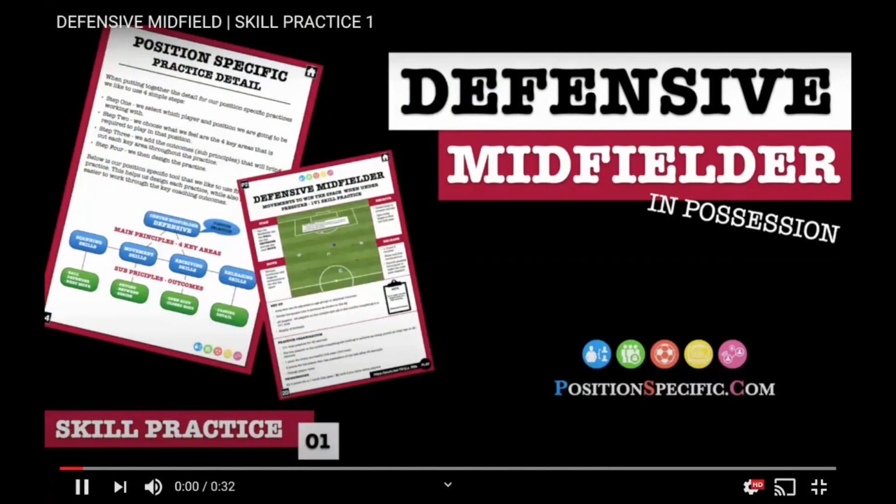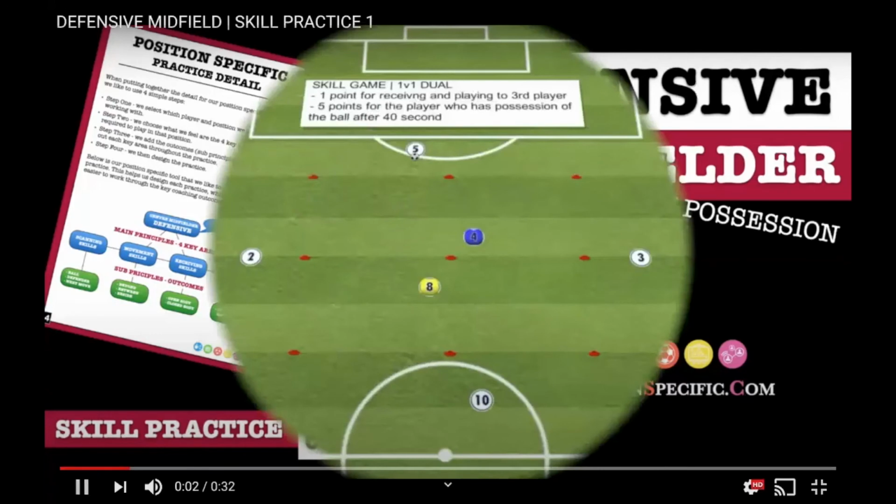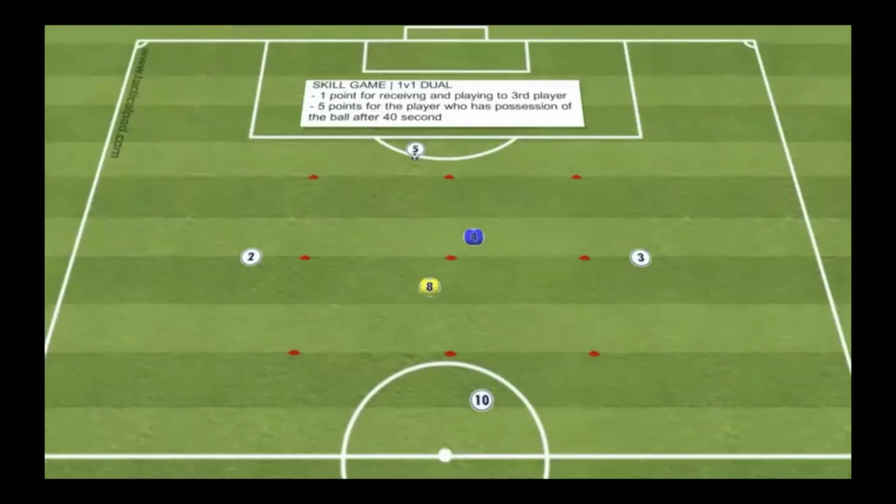Session 1, Practice 2, is a 1v1 skill practice for 40 seconds. The 2 players in the middle area compete to try and score as many points as they can. 1 point is available for every successful link pass, and 3 points are available for the player in possession at the end of the 40 seconds.